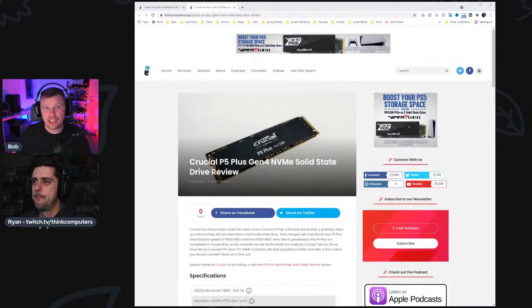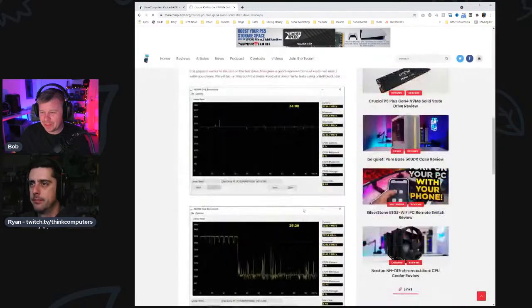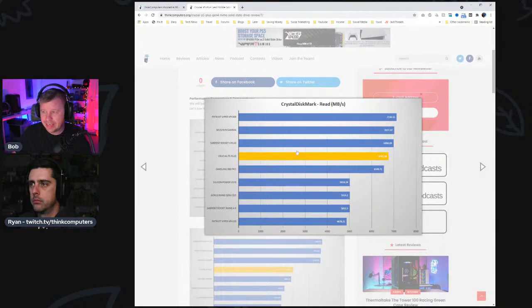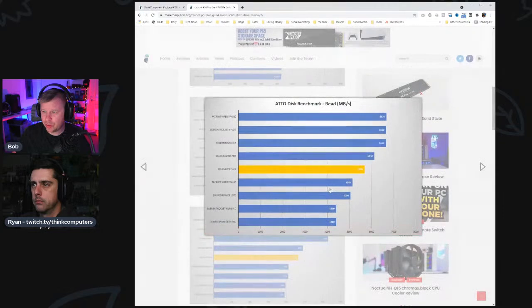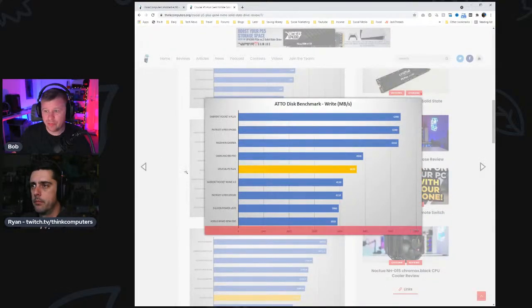This is not the fastest Gen 4 drive that we've tested. I will just take you to the results because I'm sure that's what you guys care about. Let's go to the comparisons here. If we look at the comparison to all the other Gen 4 drives, I would say this drive sits right in the middle of the pack. You can see 6,700 megabytes per second read in CrystalDiskMark, about 5,000 megabytes a second write, also in CrystalDiskMark. ATTO Disk Benchmark, around 5,600 megabytes per second read, and about 4,600 megabytes a second write in there.